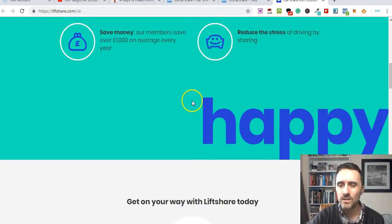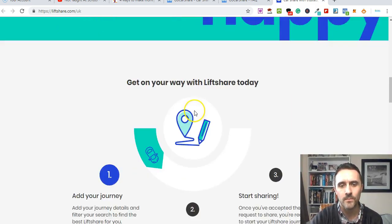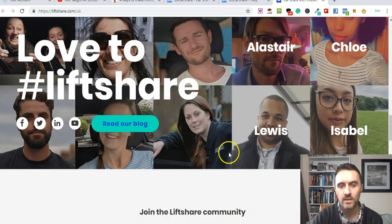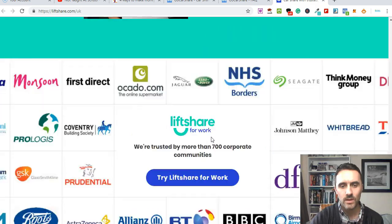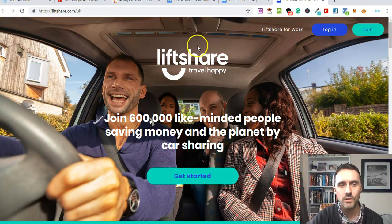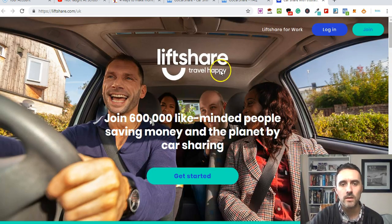And again, it's not aimed at making money as a driver, it's more about saving money on these websites. But it's really simple: create a free account, add your journey, and then you find people who want to share the journey with you, and then you can make money or save money doing so. At the bottom you've got all these different things for Lift Car Share, and links out to all the different social sites, so you can check that out. So that's car sharing. That was liftshare.com, and the other site we looked at was gocarshare.com. So that is method number 2.